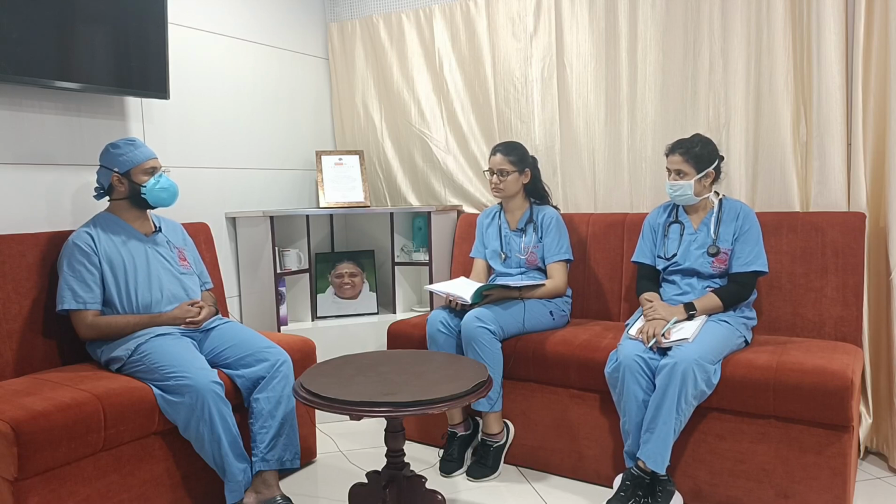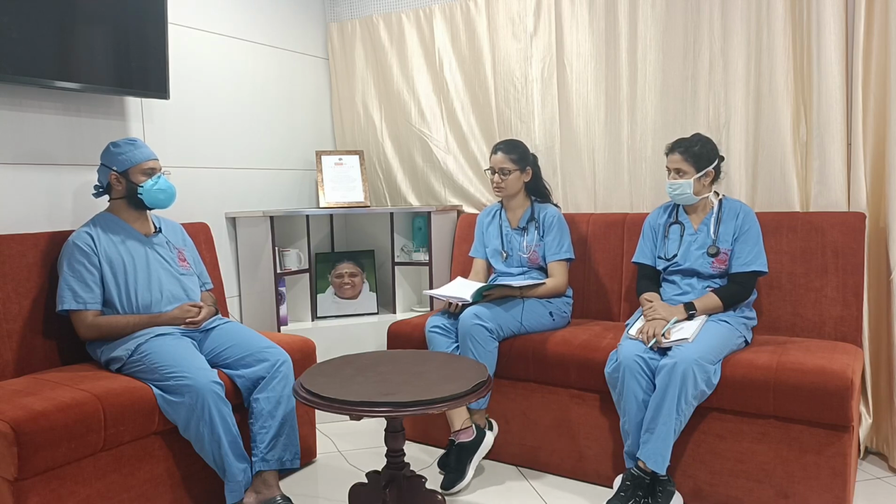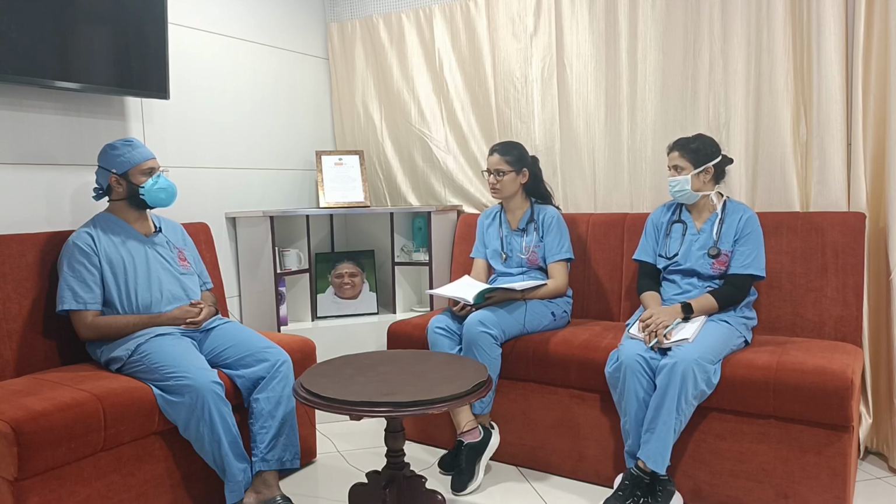So these are the two things we suspect in this case: a posterior dislocation of the humerus or a mid-shaft fracture of the humerus. Okay. So what are the complications we see when there is a mid-shaft fracture of the humerus? It can cause either a nerve injury or a vessel injury. Okay. If it is a nerve injury, what are the most common nerves that can get injured?